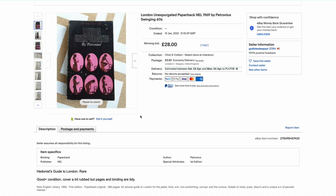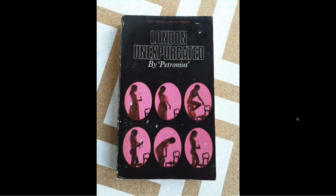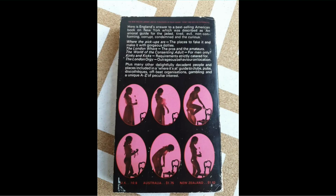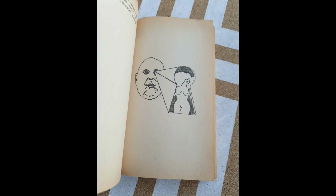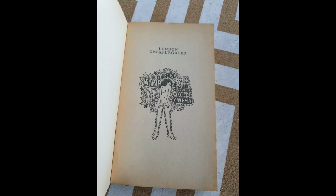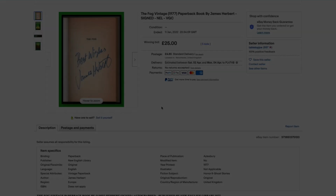This is interesting, one that I've never come across. New English Library, they like to publish a bit of smut, didn't they? And titles which were a little bit on the edge. And Foursquare before them did the same, to be honest. But this is the sort of thing that will turn up, so have it on your radar when you're out and about in the bookshops. London Unexpurgated, 1969. Nell. Yeah, some interesting Nell titles there.